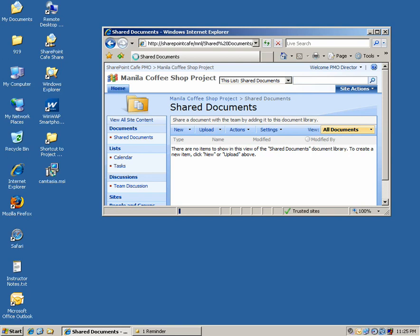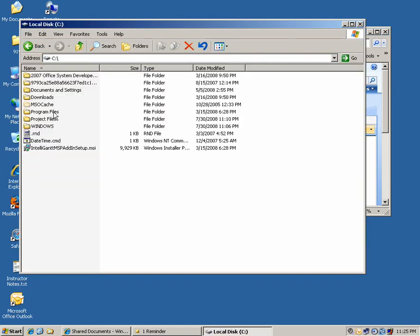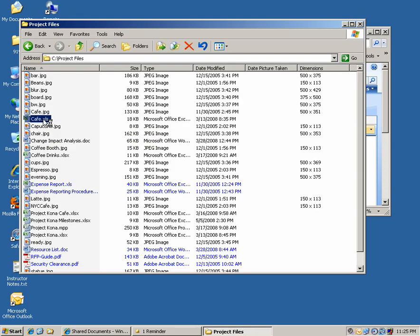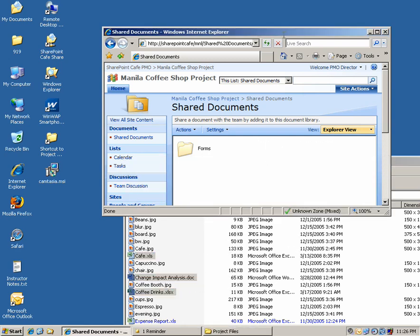It comes with what's called the Explorer view. And what the Explorer view allows me to do is literally take files from my Windows desktop. So I will open up some files. I'll go to my project files folder. So I'll take this Excel file. I will take this Word document and another Excel file. Now notice what I'm going to do. From Windows Explorer, I'll drag and drop these files onto the website.